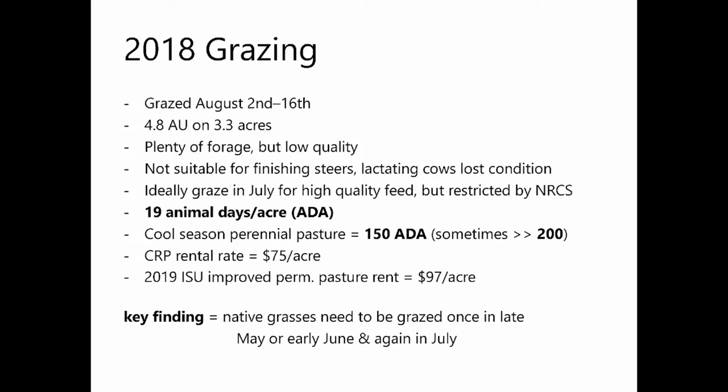The rent ends up being a little cheaper actually than average county rent. So you can't complain about the price that much, but the dates are an issue. So if we could hit that in late May and early June, or early June, and then again in July, it would be much more beneficial, I think, for animals.